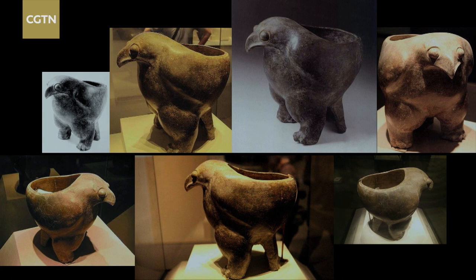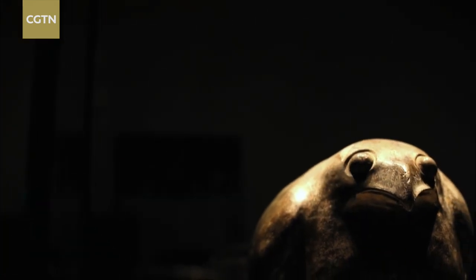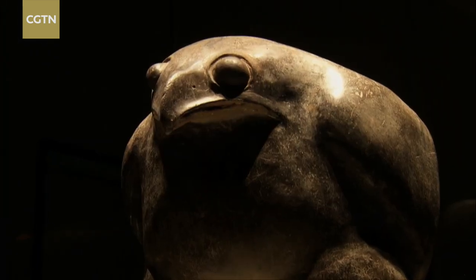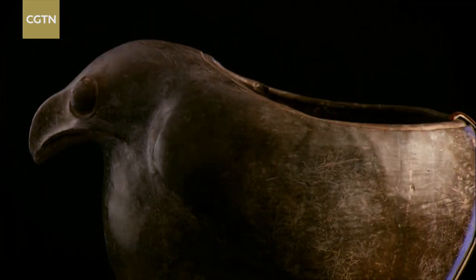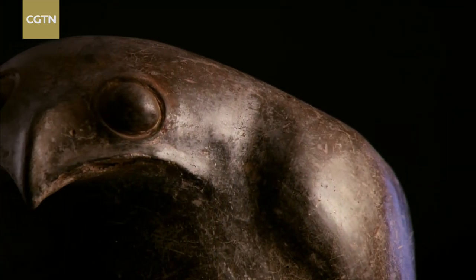Questions abound. What was it for? Holding water? Storing food? Or did it serve a ritual purpose? Why is it shaped like a bird? To date, nothing else quite like it has been found, so scholars and researchers are sure to continue debating these questions. But maybe there's another possibility, that it was purely decorative.